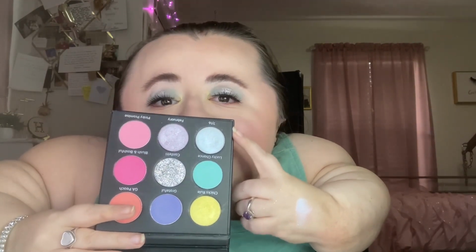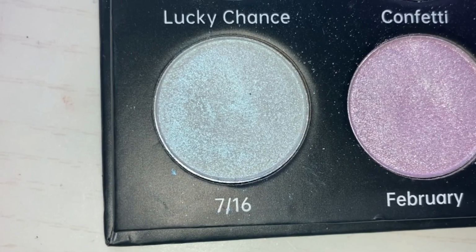This is 716, and this is a beautiful metallic, I would say kind of like a soft blue shade. It's a very beautiful shade, and this has very special meaning to me. 716 was, or me and my family know it, July 16th. That is my cousin John's birthday that passed away when I was 13.